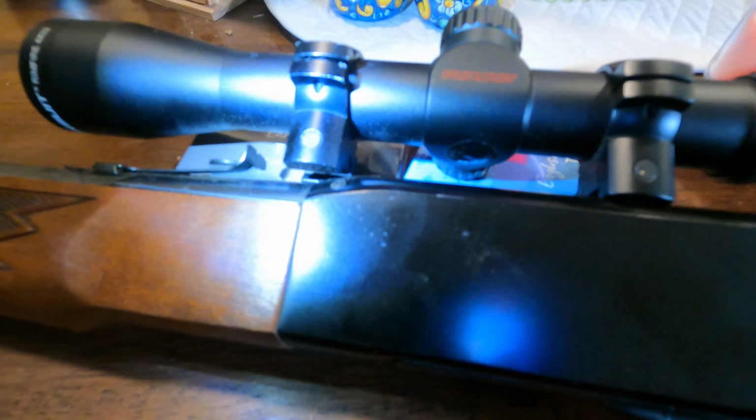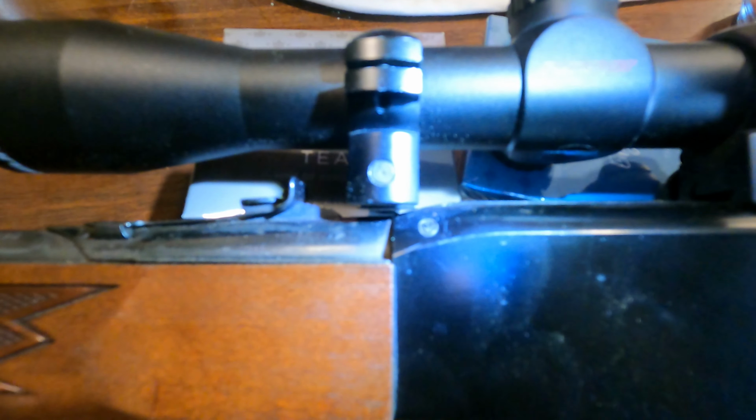See something wrong here? The front scope mount isn't. As soon as I saw that, I came down because I'm not going to take a shot with a rifle that is potentially out of whack. I don't know if in my brilliance I set it up like that originally, but regardless, we're going to resight this rifle before we continue hunting. In theory, it may not affect it that much, but in practicality, I'm not going to risk it.